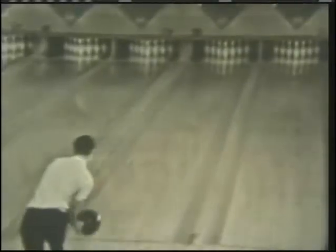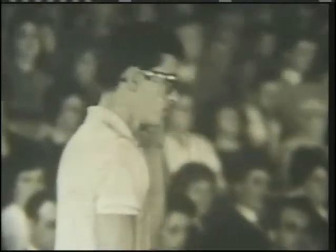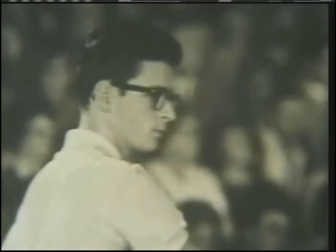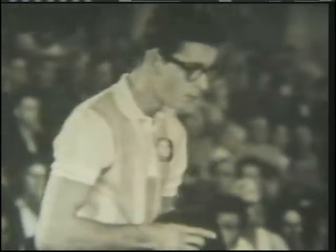Nelson Burton, double exposure coverage. Going high. Failed to get the 10-pin. He started out the second game with a spare, followed up with 3 strikes in a row, and now he needs to cover the 10 in order to continue marking. You could see him turn his back slightly as he released that ball. He knew he had lost it and, of course, was going high.